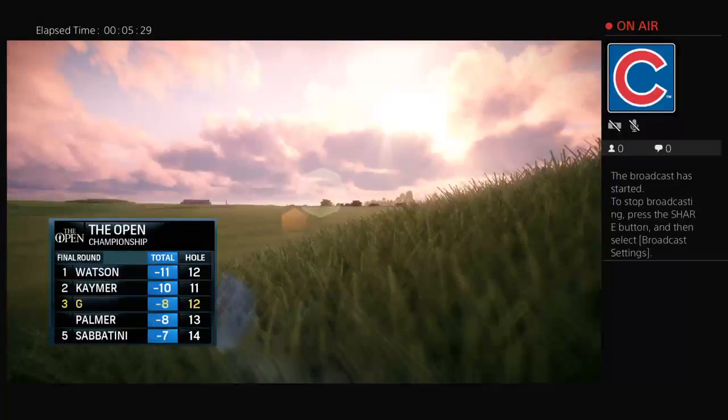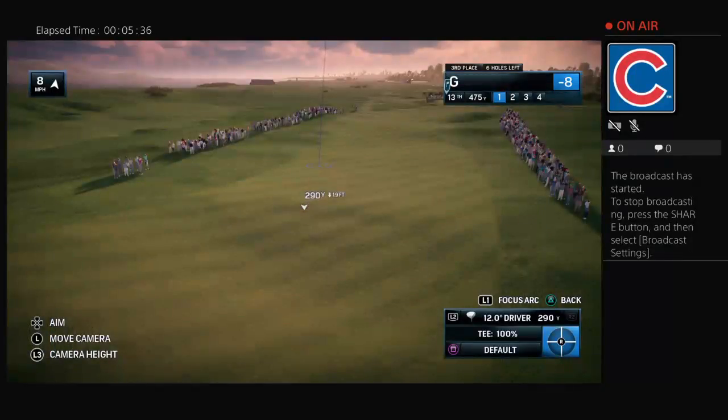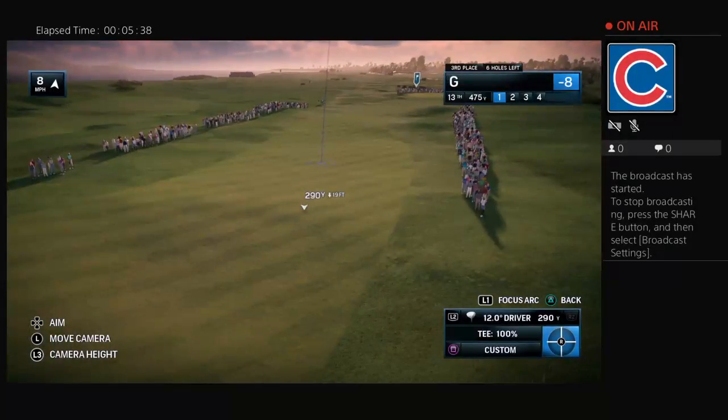Frank, break down the par 4 13 for us. Another par 4 that bends to the right. Lots of undulation on this fairway. This is the first of 6 straight holes that head in the direction of the clubhouse.